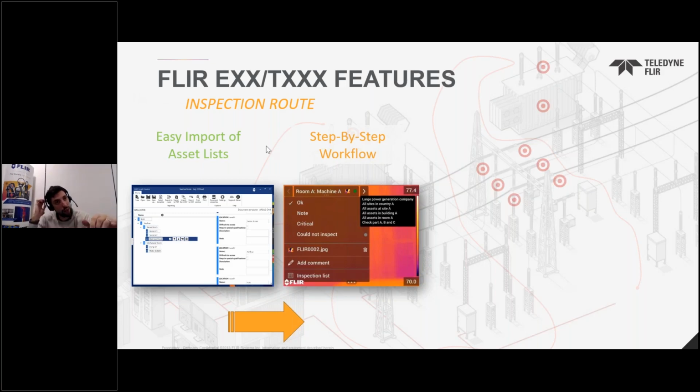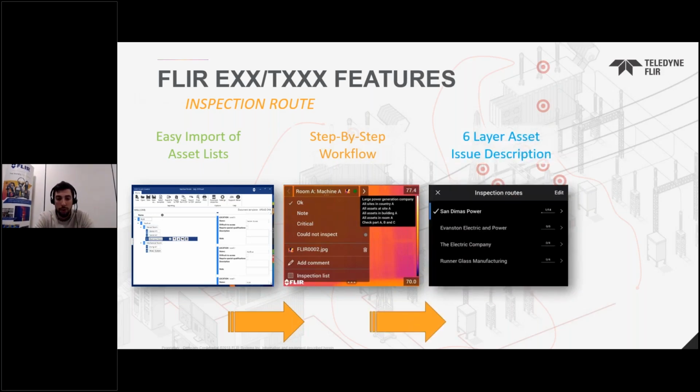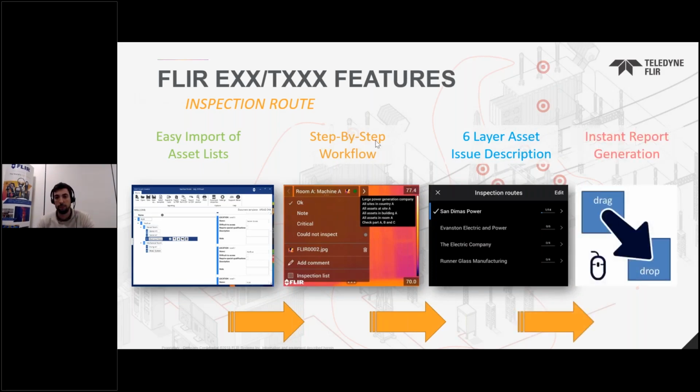If we want to break for a few minutes, you can switch off the camera, and when you switch it on again, you will start from where you left off. Set up to 6 descriptive asset levels. And when you are done with the inspection, just drag and drop the completed inspection route file in Thermal Studio and create a report in a few clicks.